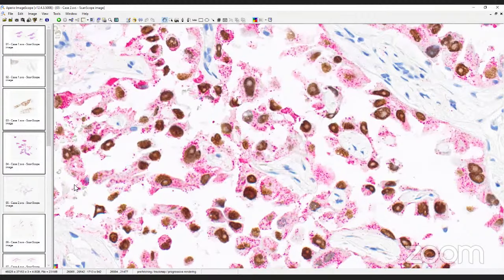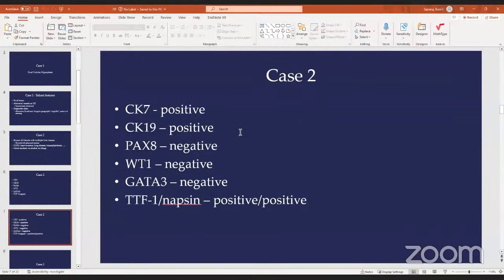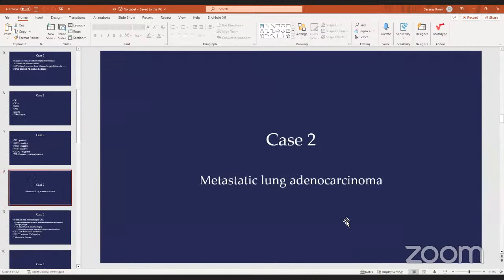Other stains, CK7 was positive, CK19 was positive. The ones for the genitourinary and the GYN tract were negative. So we had negative PAX8, negative WT1 and GATA3. And so we were able to call it a metastatic lung adenocarcinoma.